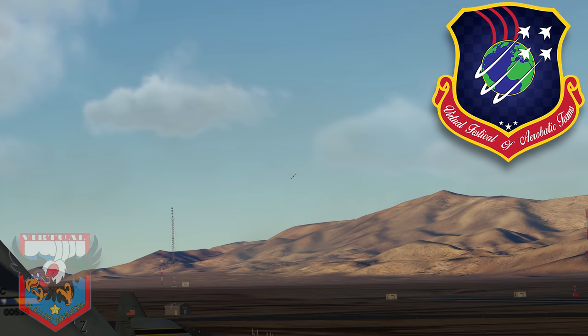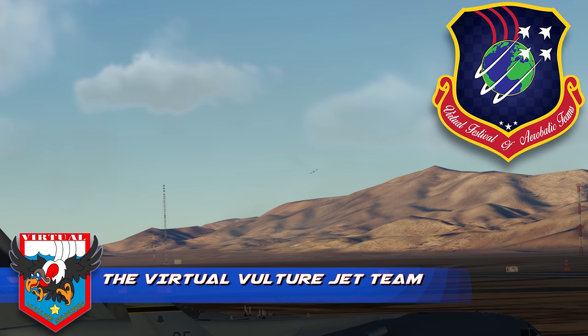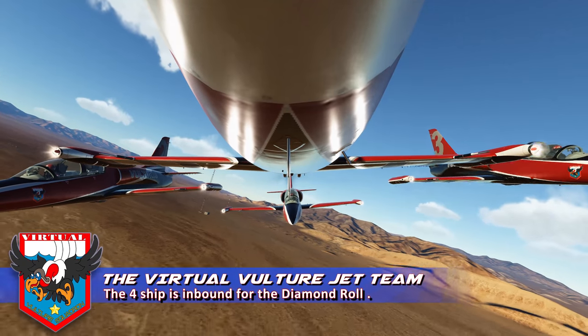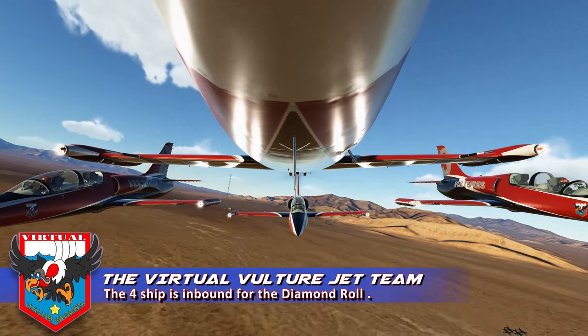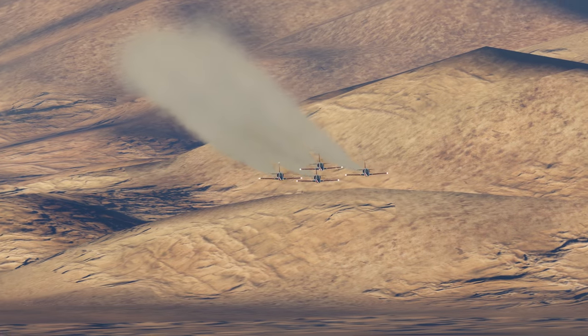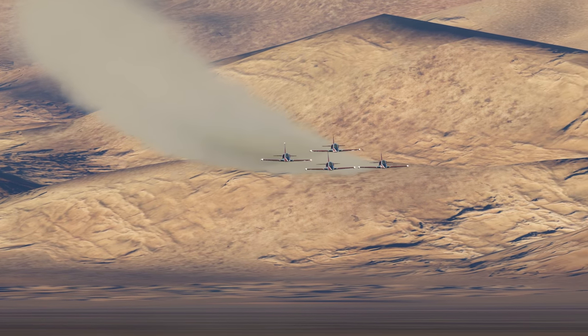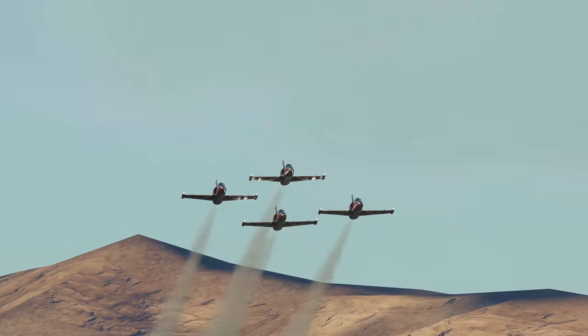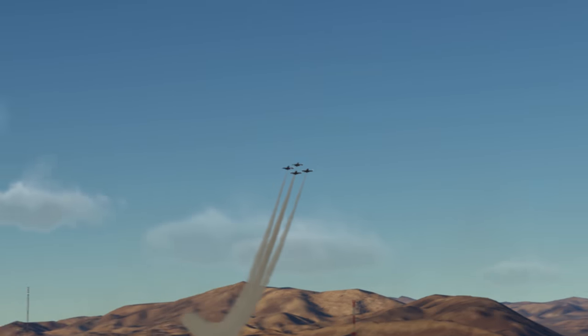The diamond is inbound at 380 knots. Boss will gently pull into a 15-degree climb, followed by a left barrel roll at 30 degrees per second. This is by far the most difficult maneuver for the L-39, as the right-wing pilot must add power while pulling around lead, and the left-wing pilot pulls back as he pushes forward and rolls under. There is simply no room for error in this, the diamond roll.